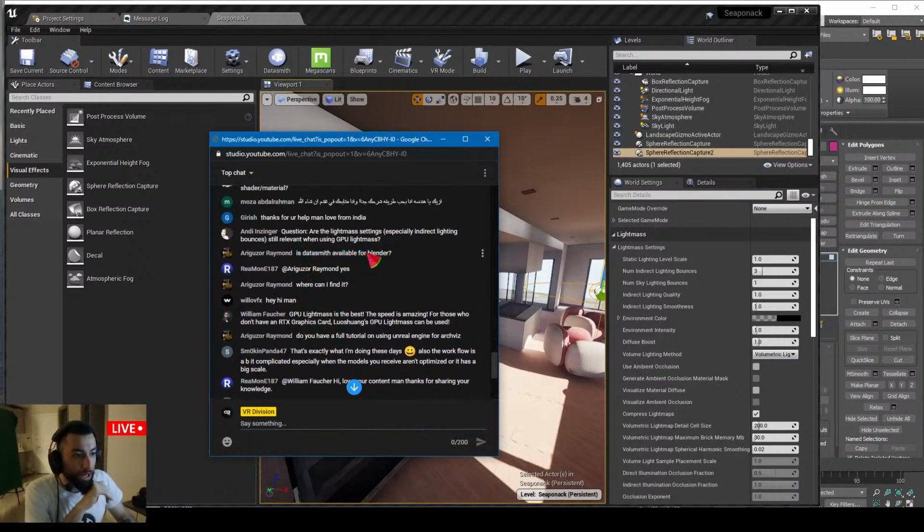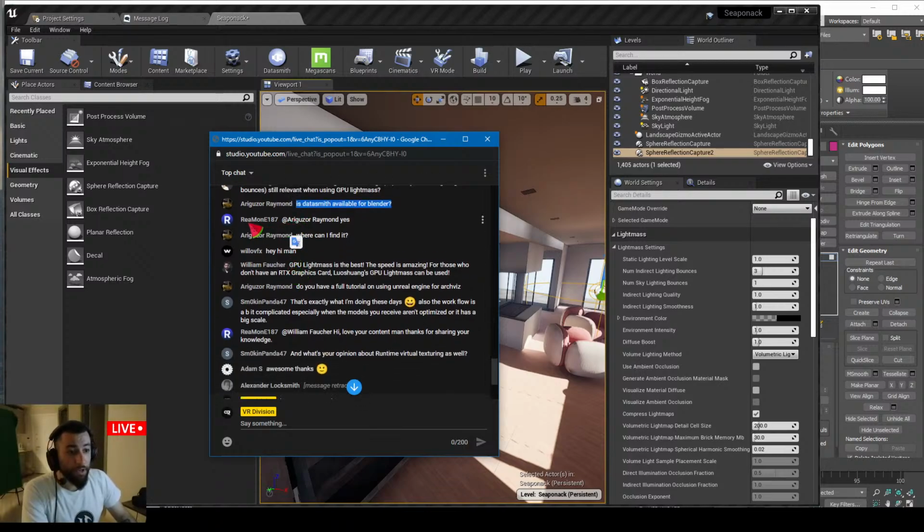Is DataSmith available for Blender? Yes, if you Google it, you can find it for Blender on GitHub, I believe. And I tried it. I had some problems, so I hope Epic at some point implements DataSmith for Blender. If they do, it's gonna be a game changer. Raymond, did you have any problems with DataSmith? For me, it never worked, unfortunately.